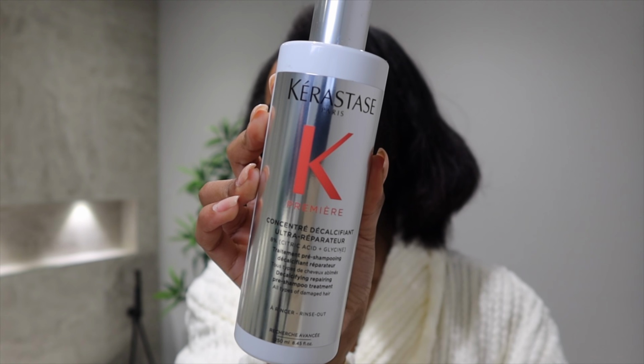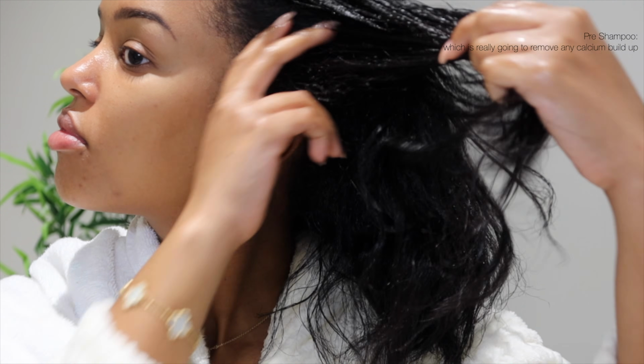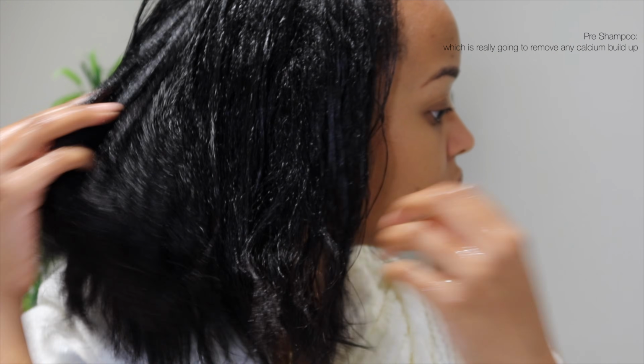I'm going to start off with the pre-shampoo, and that's really going to help decalcify my hair and really work on my damaged ends. I really work on the ends of my hair as they're the most damaged from switching out hairstyles, and also where the most heat is applied to my hair.